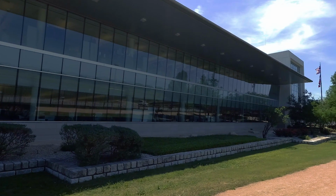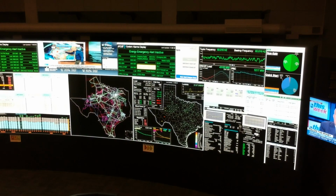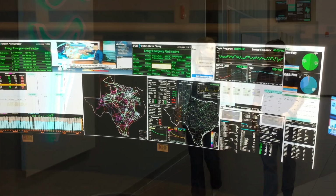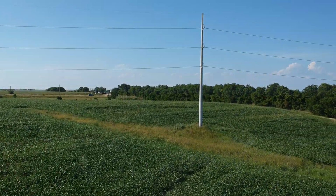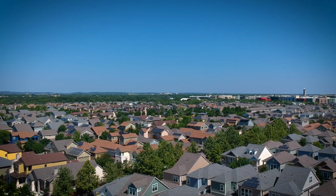With a state-of-the-art facility, the latest forecasting and risk assessment tools, and an innovative workforce, ERCOT is committed to providing Texas with a system that is reliable today and tomorrow and for years to come.